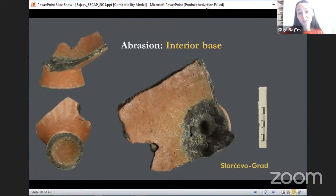And this particular vessel from Starčevo has a very interesting abrasion pattern. The abrasion rate is higher toward the center of the base, where it's really intensive, and there is one hole in the center. And I don't think that these damages are made by some food-related activity, food preparation or food consumption. But I'm really interested if you have any ideas in what kind of activity this kind of traces could be made. So I think it's a secondary use of a vessel.